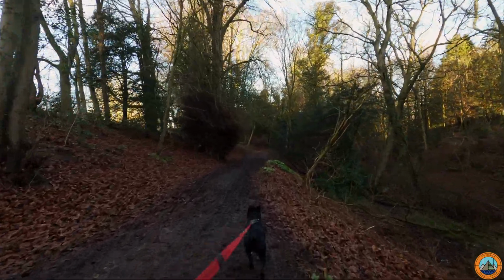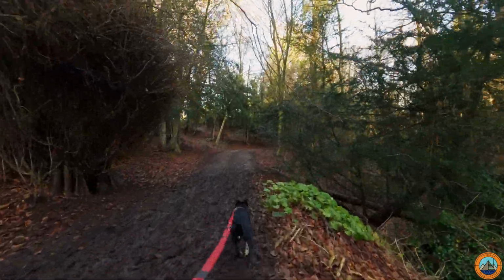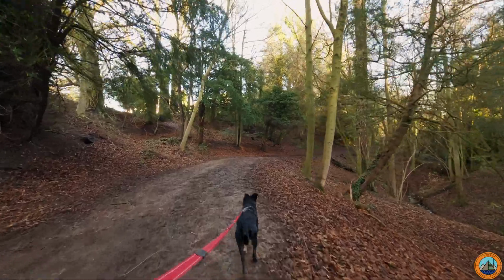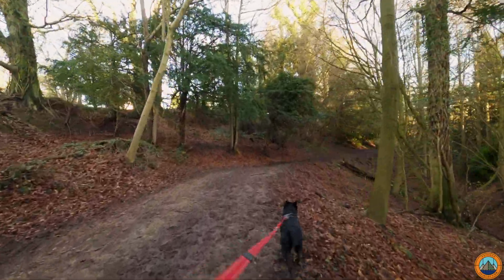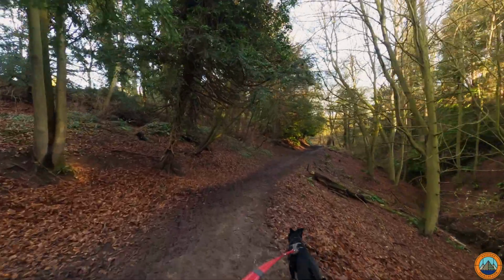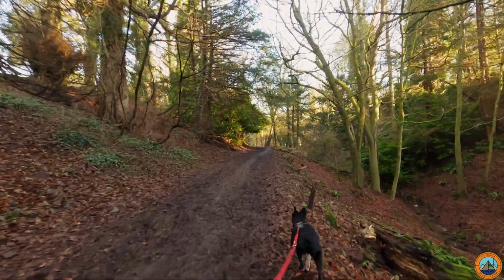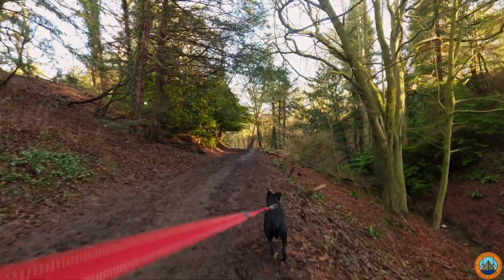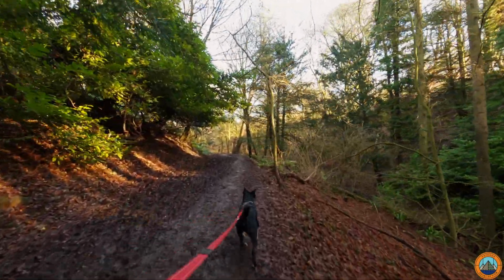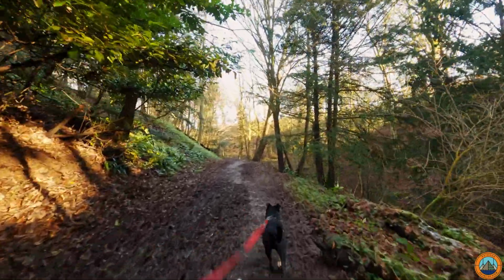Hopefully the footage comes out okay. Unless I'm setting it up wrong, the GoPro doesn't like movement like running. It seems to cope well on a bike, but doesn't like running in a dark area, with all this tree coverage. Oops. Yeah, I'll struggle. Fingers crossed.